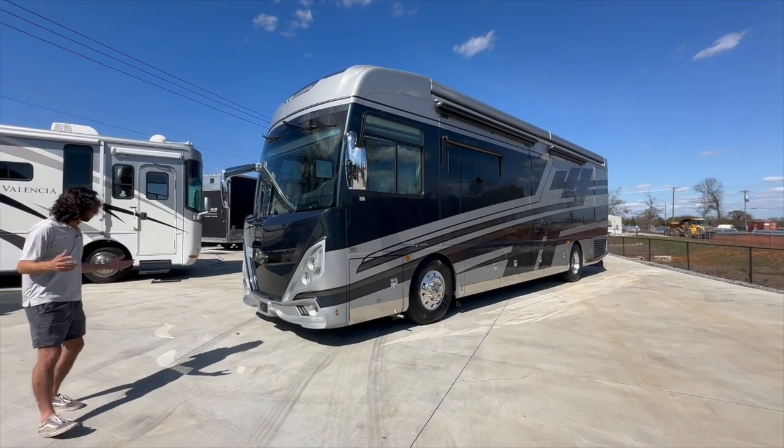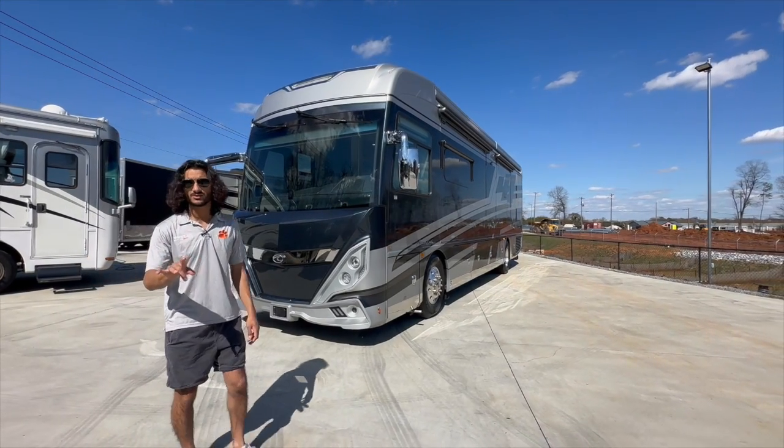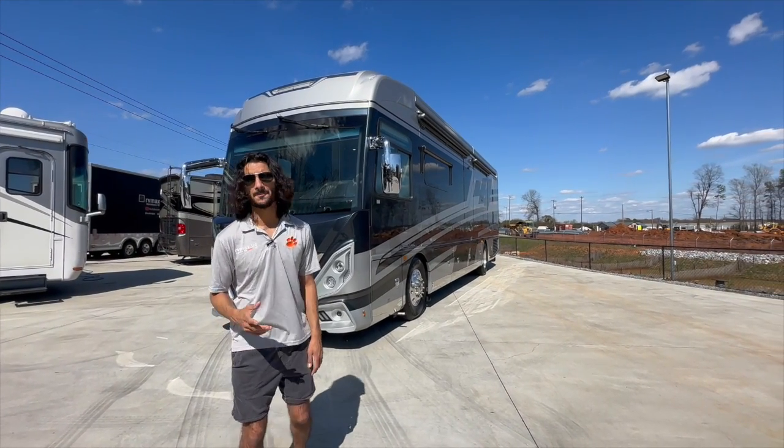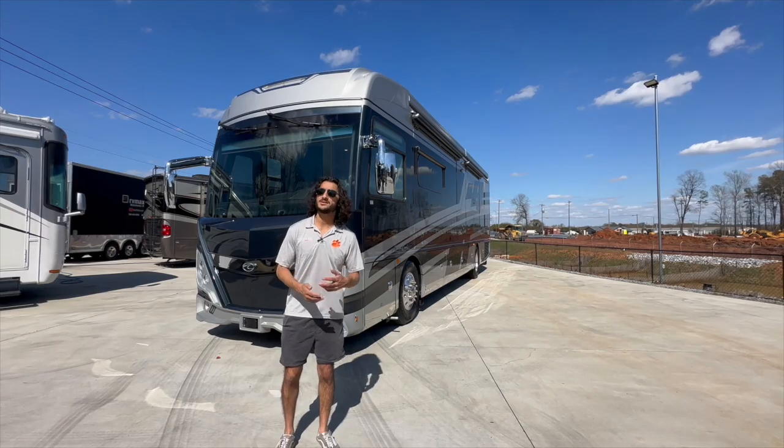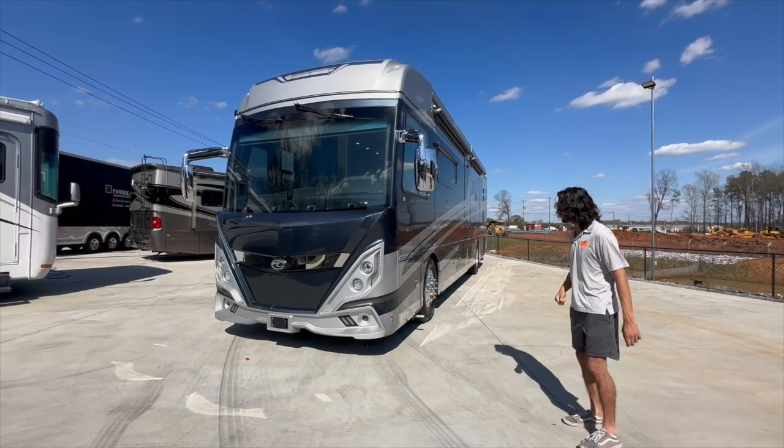So we're gonna go ahead and walk through this coach. I'll show you the outside and inside with the slides closed. And then we are gonna test drive it later, especially on this coach when we've got a lot of things to talk about chassis-wise. The face is quite beautiful.